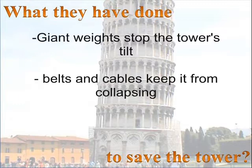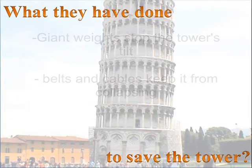Secondly, belts and cables keep it from collapsing. Fearing that restoration work would topple the tower, a giant belt was looped around the building and connected to a large weight a block away. Thinner steel bands were wrapped around the first level for added support.